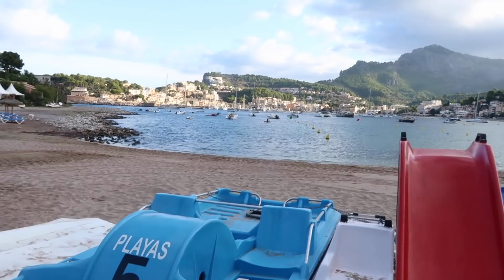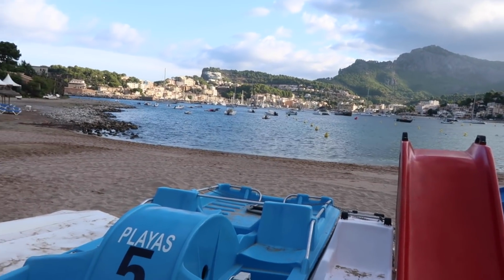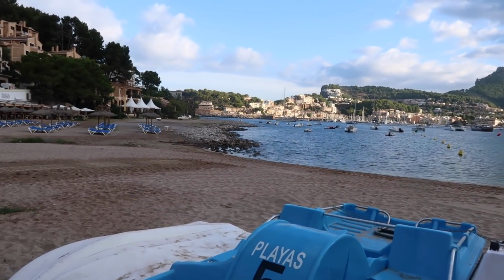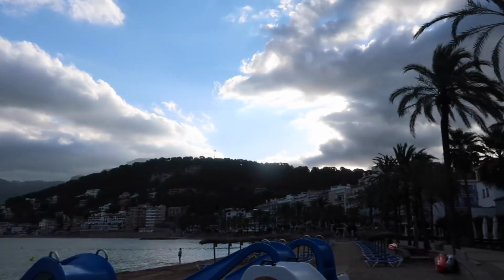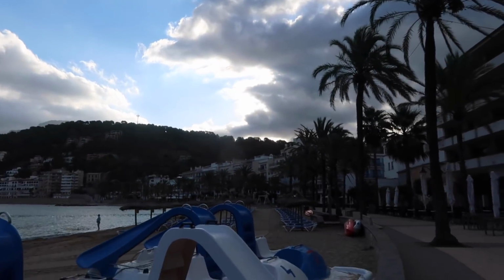People swimming in the sea now. Hope this wind isn't too much for you. I've got the micro muff on, so hopefully it's not getting through to the mic. It's quite windy, but the sun is just about to break through the clouds, I think.